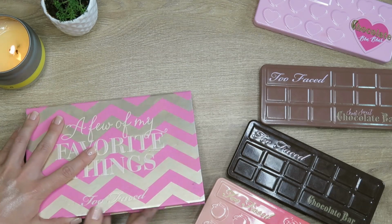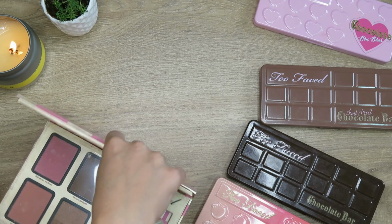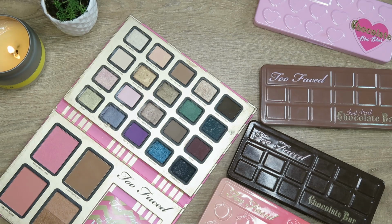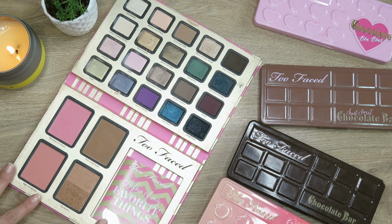Okay, let's jump into my Too Faced palettes. Some of you might remember this. Again, a plastic sheet. I hated when companies started using these. But I mean, I understand the purpose, but I don't love them. This is the Too Faced Few of My Favorite Things palette. Oh, you guys. When I look at this thing, I still swoon. I think it is about 5 years old, to be honest, which is pretty impressive.